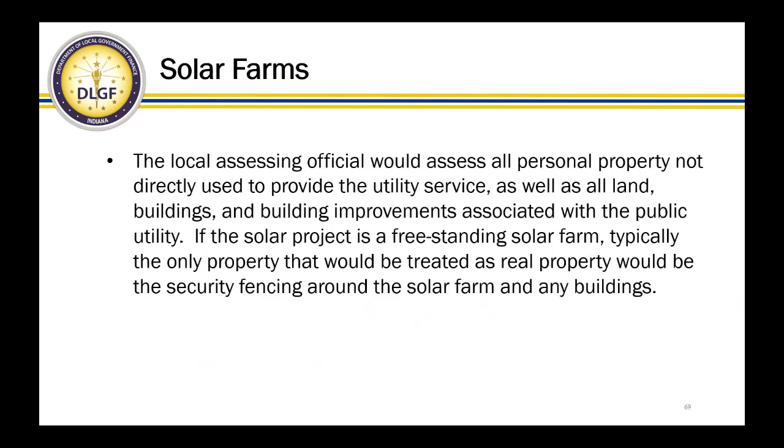So basically, for solar farms, the local assessing official would assess all personal property not directly used to provide the utility service, as well as all land, buildings, and building improvements associated with that utility. Typically, the only property that would be treated as real property would be security fencing, possibly, and also any buildings nearby or part of that solar project.